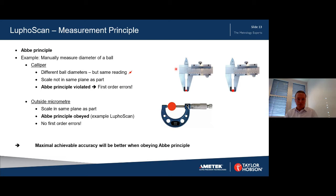The outside micrometer, in contrast, is used for measuring the same length, but now the distance we want to measure is in the same plane as the scale, so we don't have any first order errors, and the Abbe principle is followed 100%. And I think it's quite obvious that a system that is obeying the Abbe principle has a much better maximum accuracy than a system that is violating the Abbe principle.